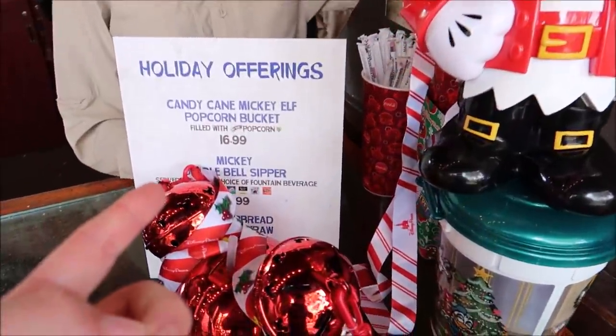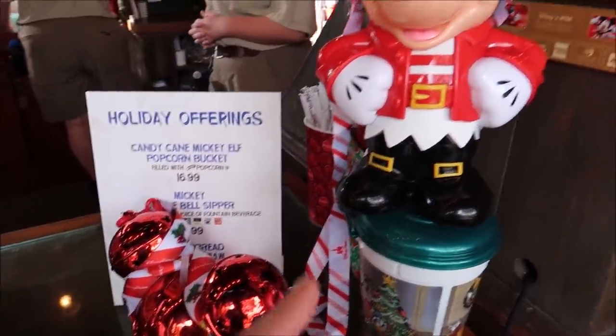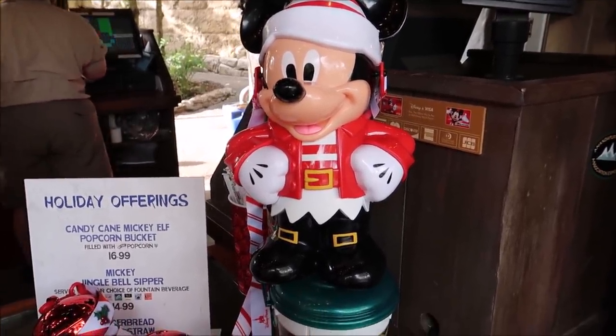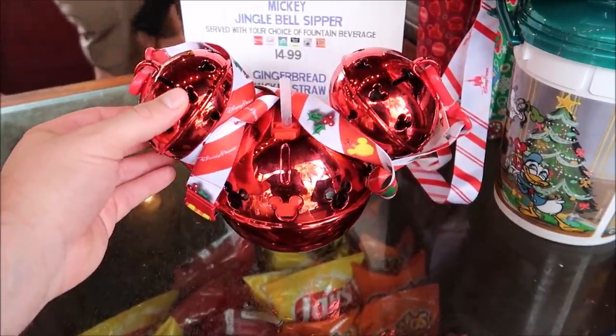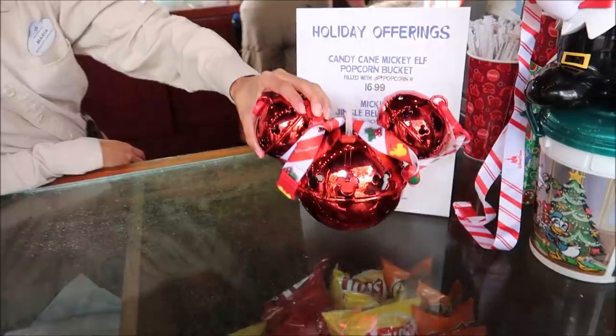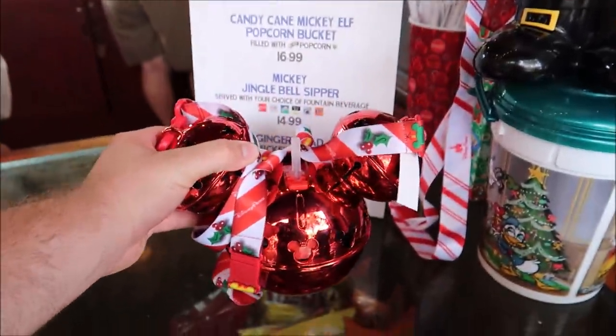Just looking at these holiday offerings. Candy cane Mickey, elf popcorn bucket. Must be that guy, but he looks like a pirate. Wow. And then a Mickey Jingle Bell sipper. Very fancy. And then the song. What? Can I jingle? Yeah. I like it a lot.